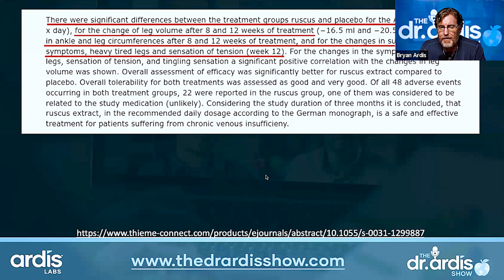The change of leg volume after 8 and 12 weeks of treatment, for changes in the ankle and the leg circumference after 8 and 12 weeks of treatment, and for the changes in subjective symptoms, the patient telling you how they felt. Heavy, tired legs and sensation of tension were all reported to be better only in the butcher's broom group.